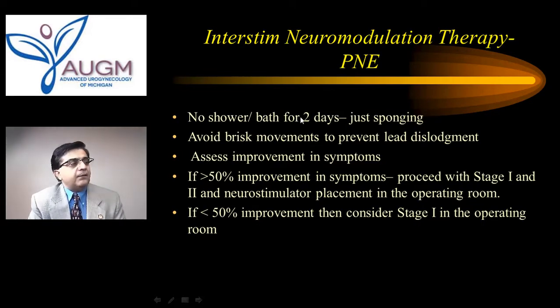With this one, with the stimulation, the patient cannot shower and bathe for about 2 days, just sponging, especially the front sponging. Avoid any brisk movements because it's a very tiny lead and it can get easily dislodged, and then it won't work. And then we'll see if there is improvement. If there is greater than 50% improvement, the good thing is we just go to the operating room once for stage 1 and 2. But if there is less than 50% improvement, then we may have to do the stage 1, and if that is successful, we can go to stage 2.